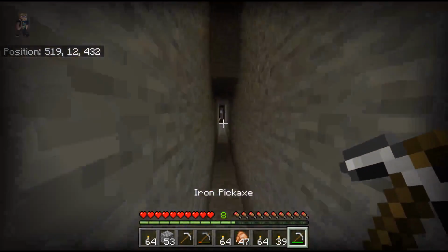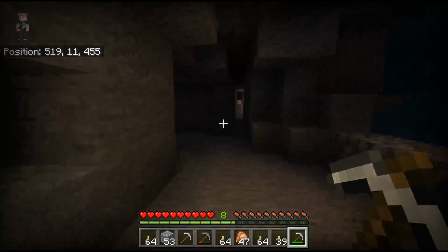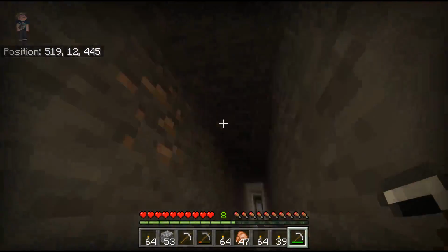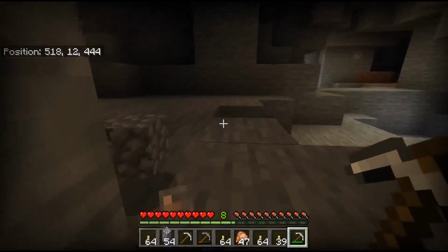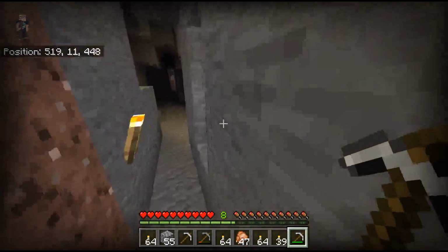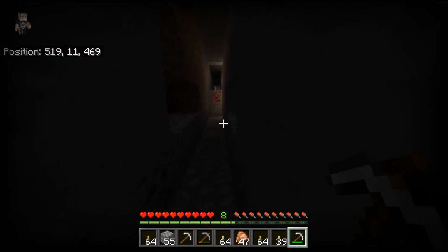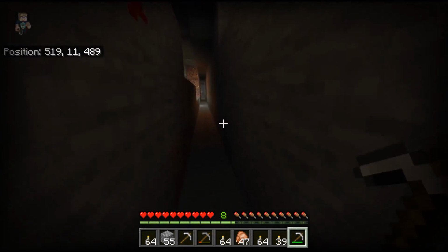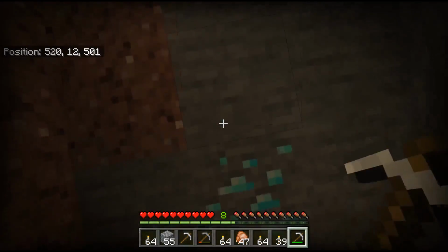Then I believe there's a cave. I don't think it was this one. It was near lava. And did I miss some iron? Yes, I did. I know I'm mining the iron, even though I probably should have done that beforehand. But hopefully we should see a cave with lava soon. Yeah, it should be. Yep, right there.